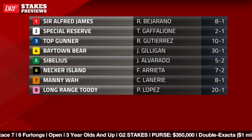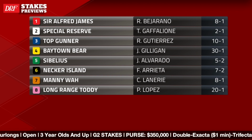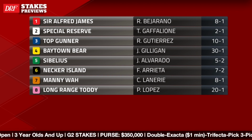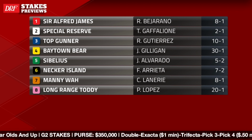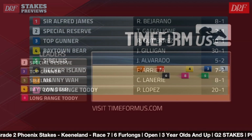But listen, he probably needed that first start back. He's caught wet, sealed tracks in both of his starts since he's returned. He dueled and tired the first time. He won pretty easily last time. And if he gets himself fully back into form here, he's going to be tough. And when he's right, he's fast out of the gate, as we see from our Timeform US pace projector.